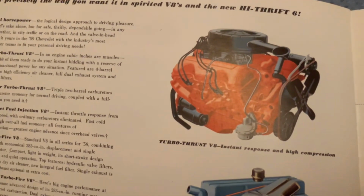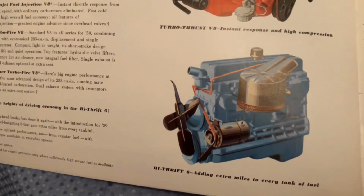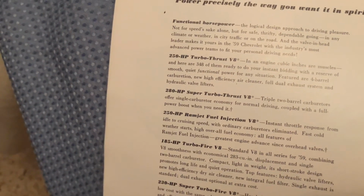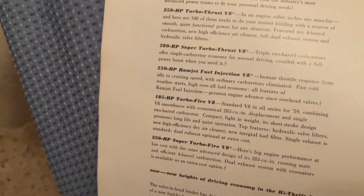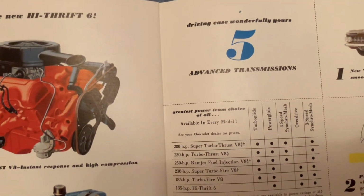Engines, turbo thrust V8, instant response and high compression, or a high thrift 6-cylinder. Why would you want that? Especially in America with the cost of fuel back then. Has all the different engines available. 250 horsepower turbo thrust V8, 280 horsepower super turbo thrust, 250 Ramjet fuel injection V8, 185 horsepower Turbo 5 V8, obviously a base model, 230 horsepower Super Turbo 5 V8, and obviously the 6-cylinder as well. Very cool.